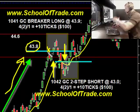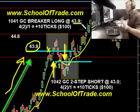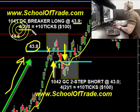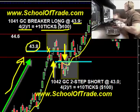So we mark up our swing high. Of course, all these are done automatically for me, courtesy of my indicator package. 43.8 swing high. We got filled here at 43.9. Of course, momentum pointing up. Nice, big, strong buyers. Increasing speed on my pace of the tape indicator. And we're looking good at a +4, +1 for 10 ticks on the first trade.